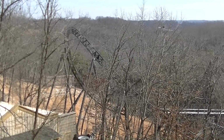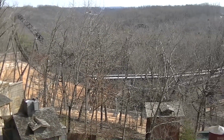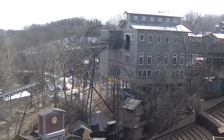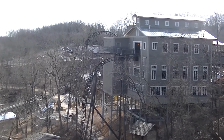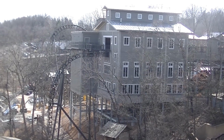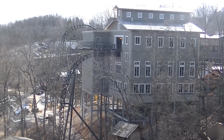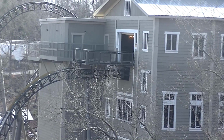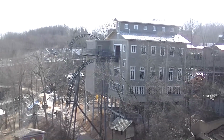I waited an hour and 20 minutes for this the first time I rode it, and then I just got off it again, and it was 2 hours and 20 minutes, although the ride was down for a half hour in that mix there. This is a new ride, so that is something that you're going to see periodically. There will be some delays due to mechanical issues, among other things.